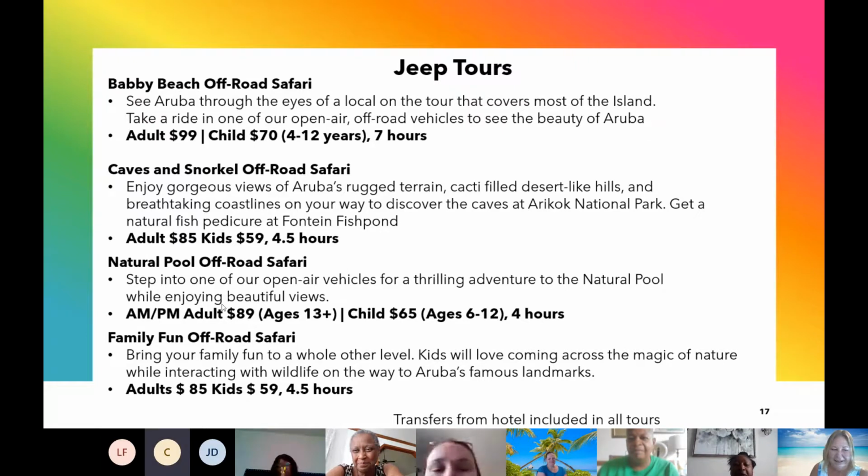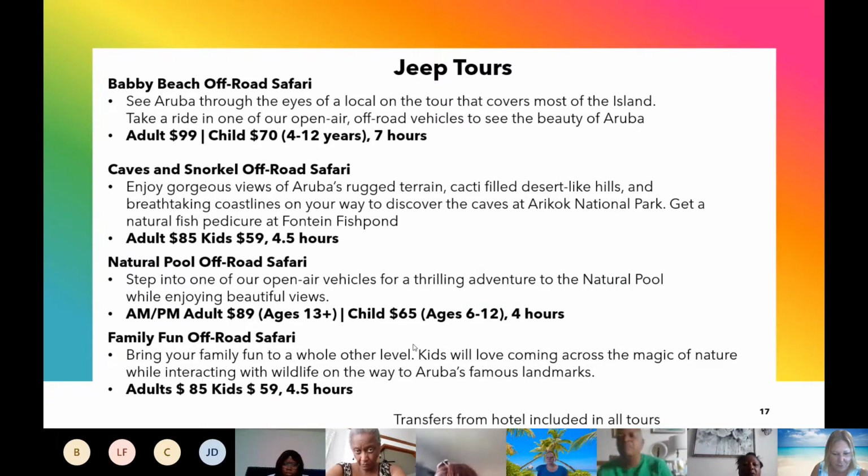No, she's muted. Natural pool off-road safari. I did this one before. It is pretty incredible. But you want to make sure when you go on it, you have proper shoes on. You don't want to go with just flip-flops. The rocks can be a little bit slippery. And so you want to be able to walk down it. They didn't pave it or concrete it in. It's all natural. So you just want to make sure again that you do wear the right pair of shoes.